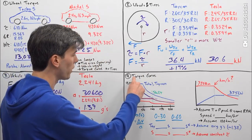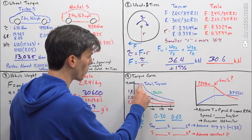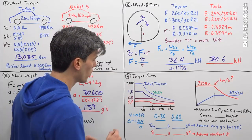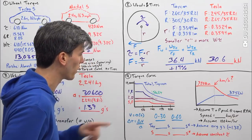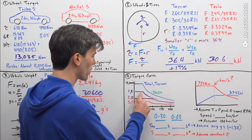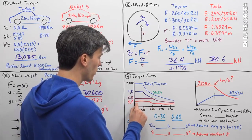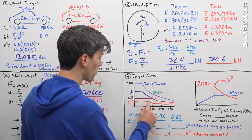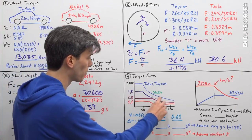What we're looking at here on the left is torque up to 12,000 newton meters. Here's the total combined torque of the vehicle. You can see it starts to taper off at about 50 kilometers per hour, or about 30 miles per hour. Here in purple, we have first gear torque for the rear axle. We have second gear torque for the rear axle. And then we have first gear torque, the only gear, for the front axle. That blue is just the combination of whatever you're in.